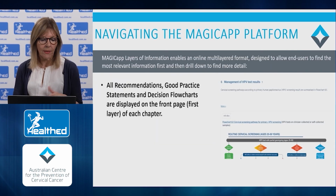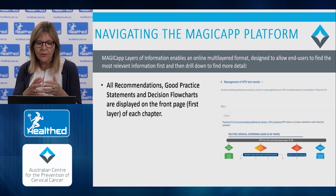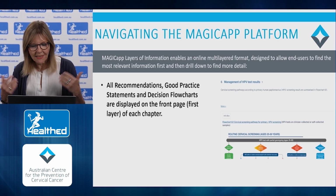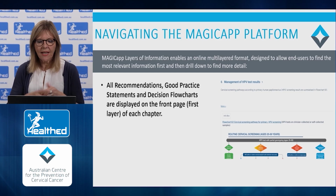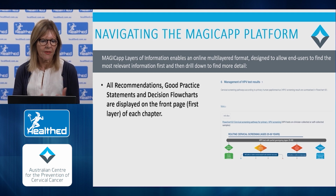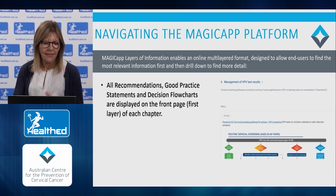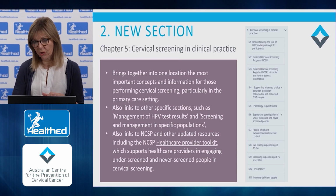And the key thing now is that this Magic App has layers of information, and they've designed it so that end users, that's us by the way, can find exactly what we want, the most relevant information first, and then drill down to more and more deeper information if we want to. But it's all there at our fingertips. It's the things we really want to look at. So good practice statements, the recommendations and the decision flow charts are displayed on the front page of each chapter.